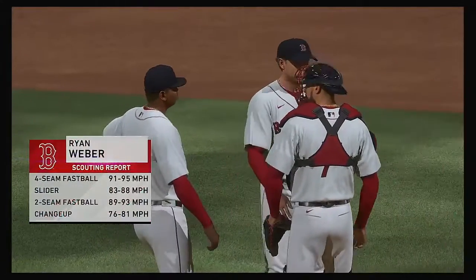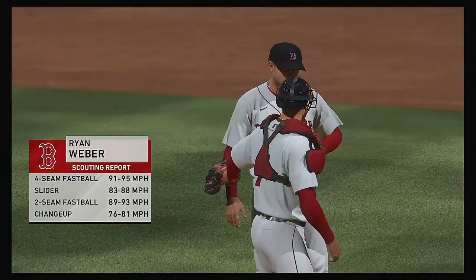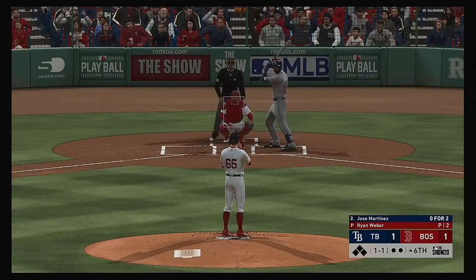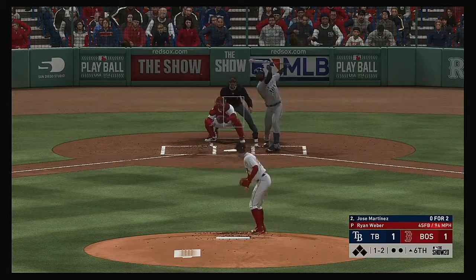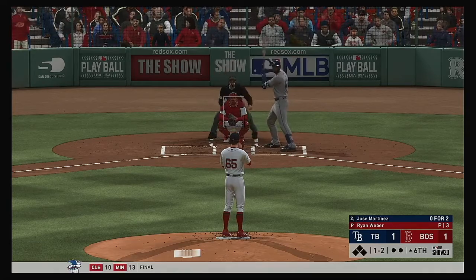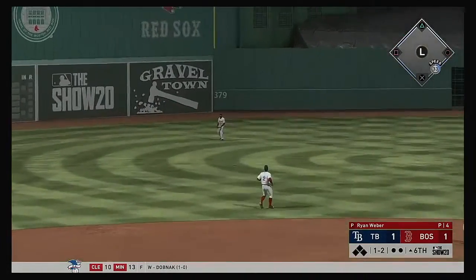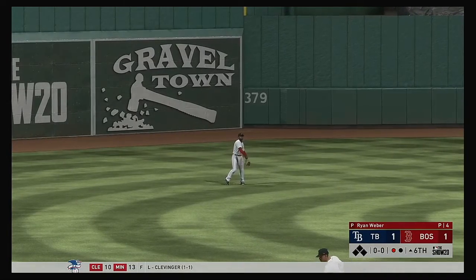Ryan Weber is into the ballgame now as he'll make his fifth appearance of the season here. Number 65. Top half of the sixth about to get started. Digging in once again, Jose Martinez. No hits to this point. Maybe a little jumpy there as he swings through the fastball. High in the air out to center field. Bradley is right there, one down.